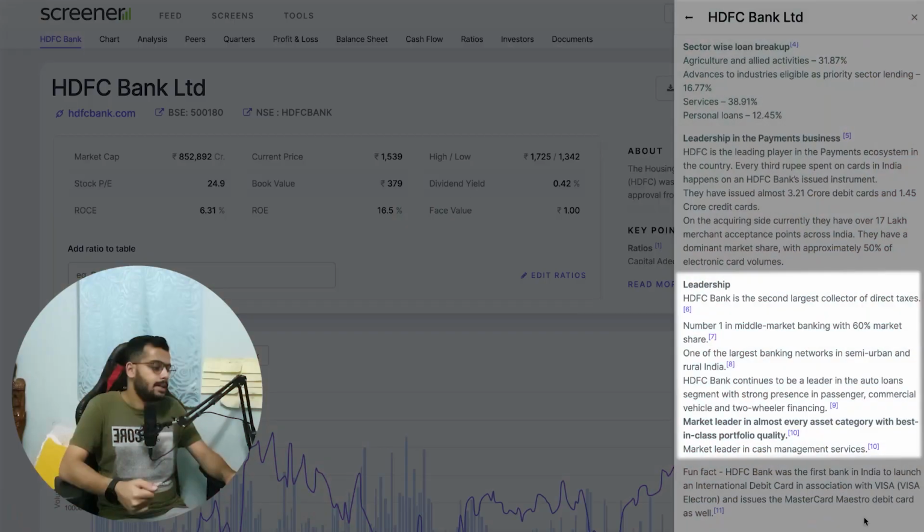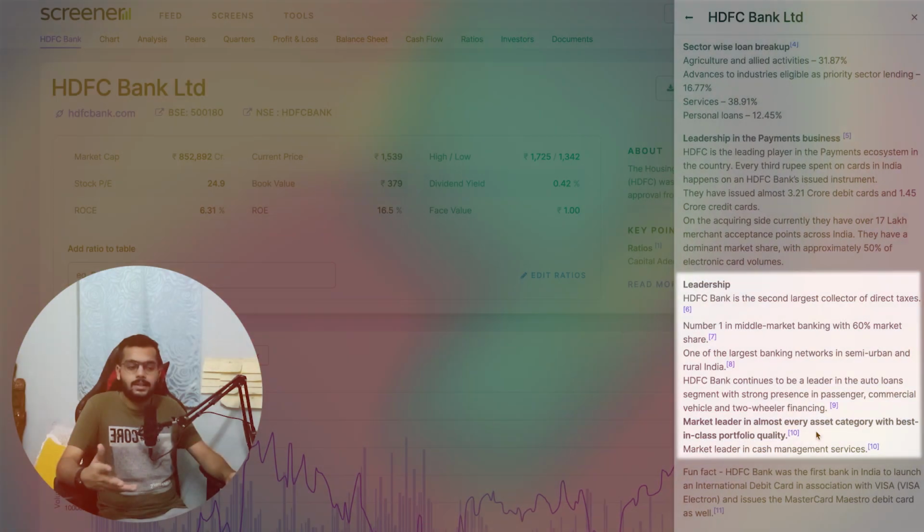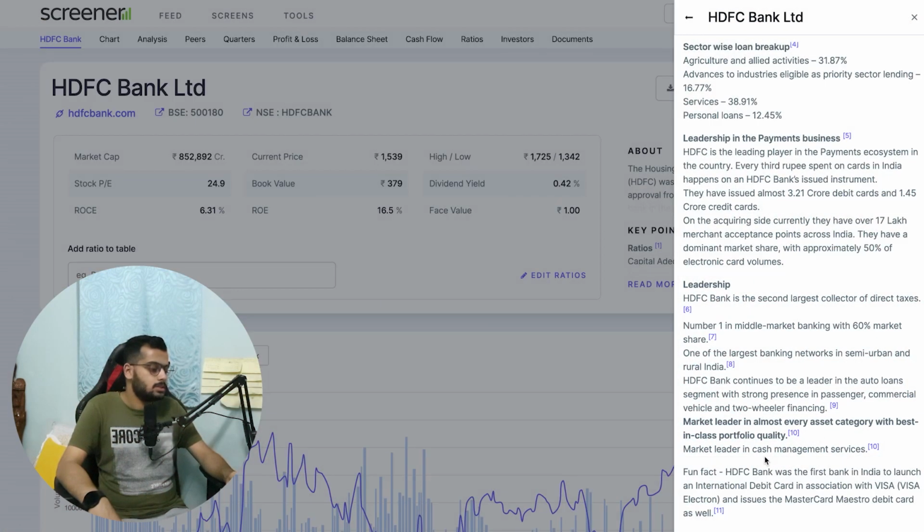Now this money is obviously used to lend out to people like us who want loans and all those things, right? So this money is then used for that purpose. So this bank actually holds one of the largest corporates in the world, and basically it has a huge number of clients, and that too big clients, right? So this is about HDFC Bank.